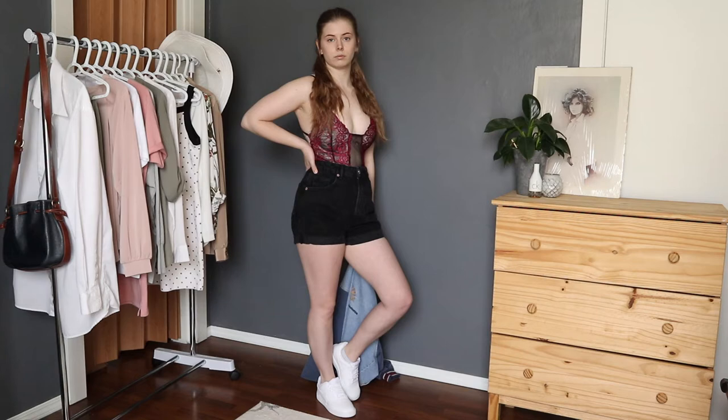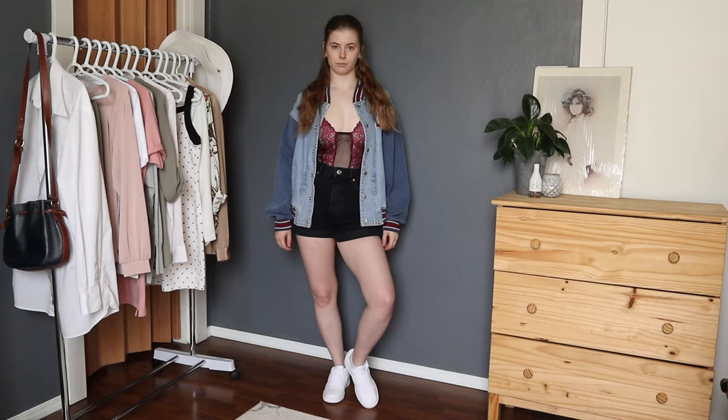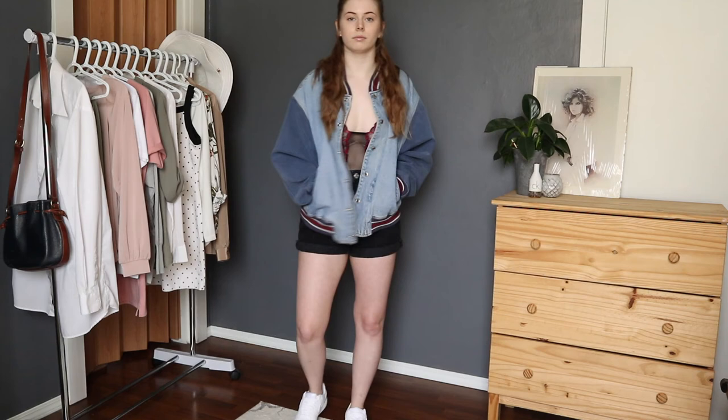The next thing I'm liking for summer 2020 is teddies. This isn't a new trend either, but it swung back around for me. If the teddy on its own is too much for you, you can add a jacket or a shirt over top. I've paired the teddy with this thrifted oversized denim Letterman style jacket, black shorts, and white sneakers to tone down the teddy and give it a more casual, sporty look.